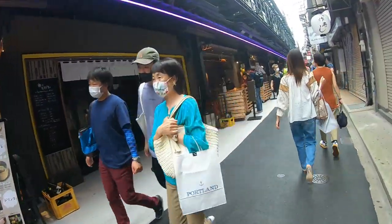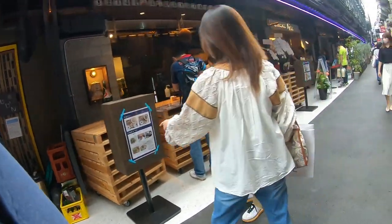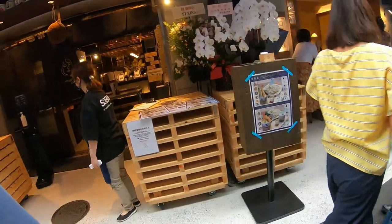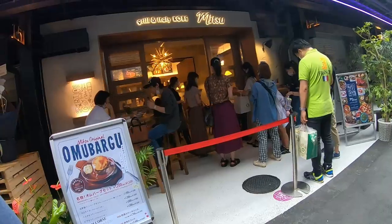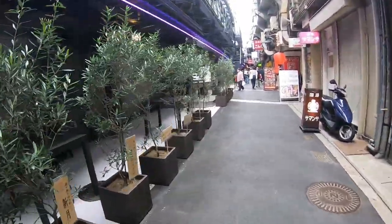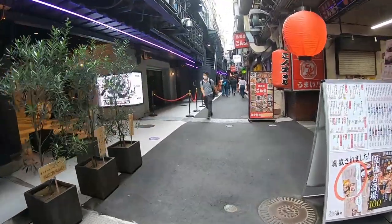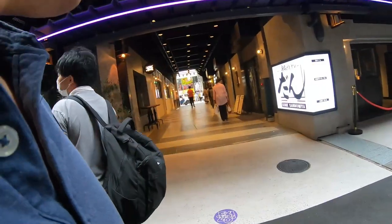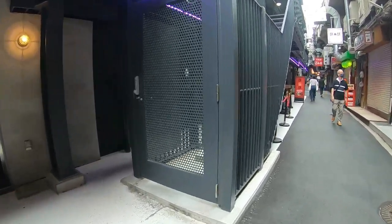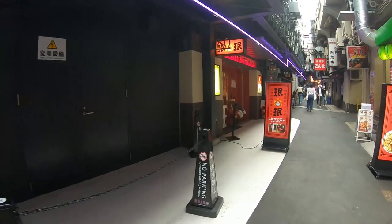Oh guys, you guys are going to love coming down to Kobe, Sannomiya. Soba. Italian, Italy, Kobe. Wow. Things are back to normal. Seriously. That's a train. Wow. I think there's a camera crew up ahead.